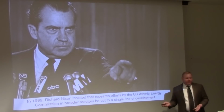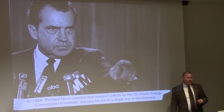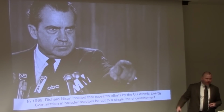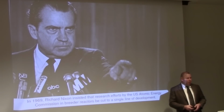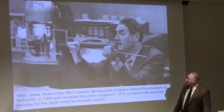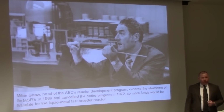Unfortunately, in 1969, Richard Nixon decided to cut the funding for advanced research at the Atomic Energy Commission. And so the Atomic Energy Commission, which was overseeing all of this work, had to make a choice. They had to decide which of these advanced reactors they would continue with. Would it be the thorium one, or would it be reactors that were based on plutonium? And they made the decision, unfortunately, to pursue the plutonium reactor rather than the thorium reactor.